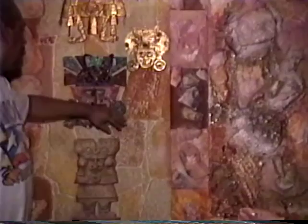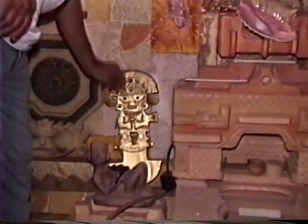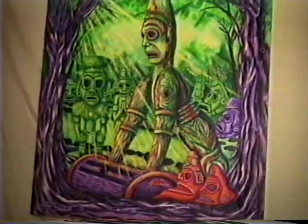These are all pieces, like for instance, these guys are from Colombia. These are from Mexico. This is a water goddess, by the way. My boy here is from Peru. Tumis from Peru. It's actually recycled styrofoam for the tomb, for this kind of stuff.